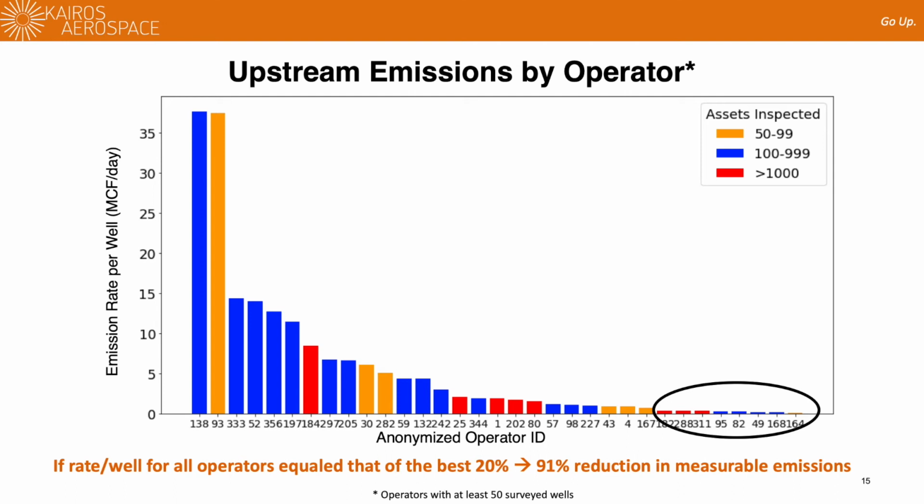And the results are similar for midstream operators. If all operators achieved the performance of the best 20%, emissions detected by Kairos would be reduced by 81%. Taking into account that Kairos detects about 80% of all methane emissions, 60 to 70% reduction in total methane emissions could be achieved with all operators achieving the emissions of the top 20% across the board. And Kairos is working with our partners to do just that.